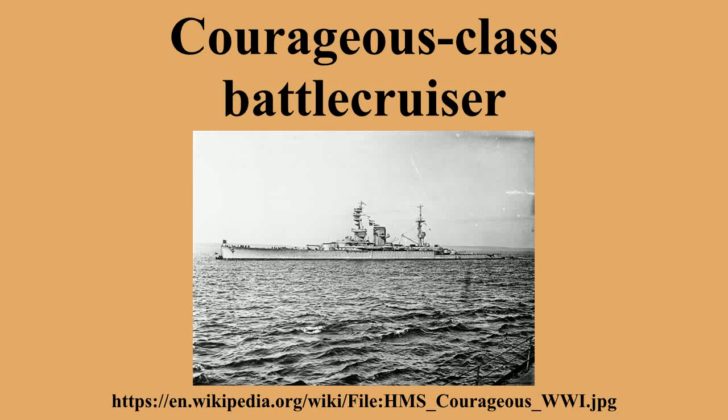Armament. The Courageous class ships mounted 4 BL 15-inch Mark I guns in 2 twin hydraulically powered Mark I** turrets, one each fore and aft. These turrets were originally intended for a Revenge-class battleship that was cancelled shortly after the war began. The guns could be depressed to -3 degrees and elevated to 20 degrees. They could be loaded at any angle up to 20 degrees, although loading at high angles tended to slow the gun's return to battery. The ships carried 120 shells per gun.